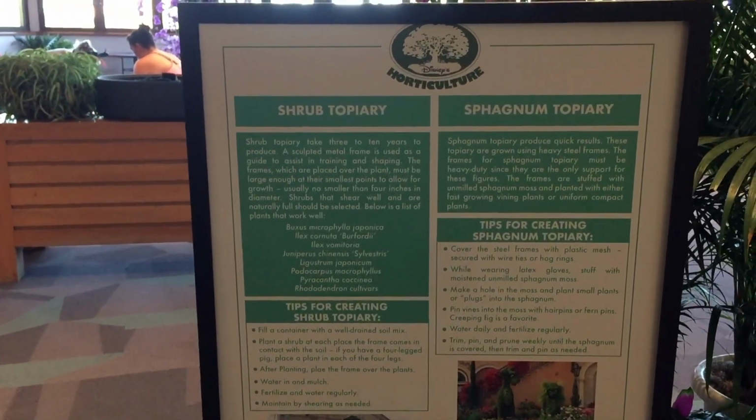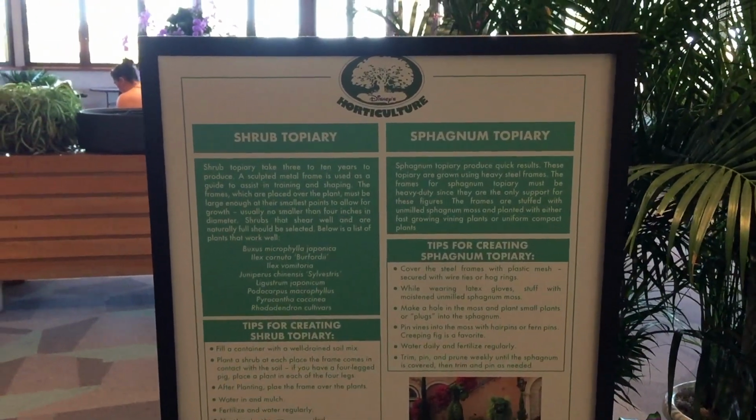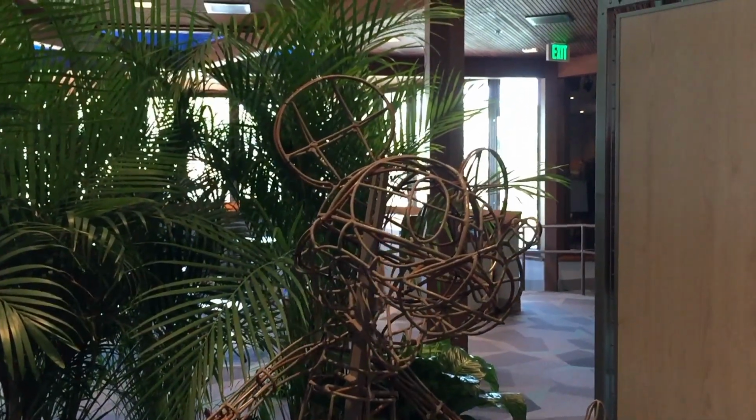Just for kicks, I kind of do want to make my own topiary at home just to see what it would look like. It would probably look just like this.